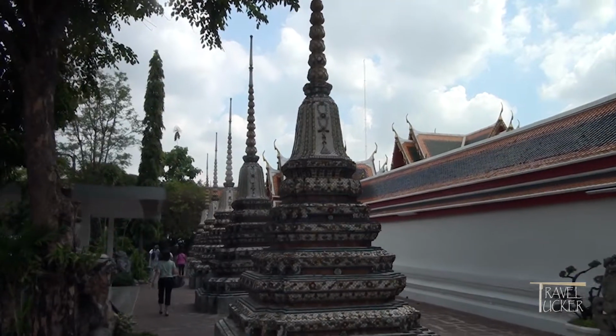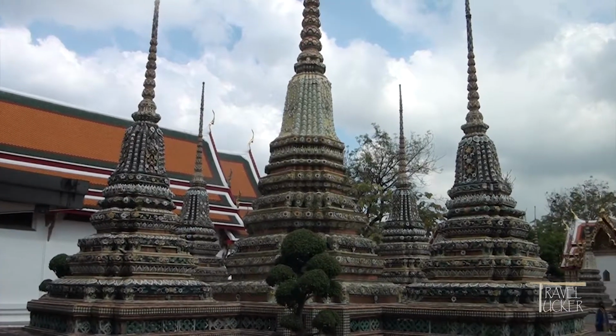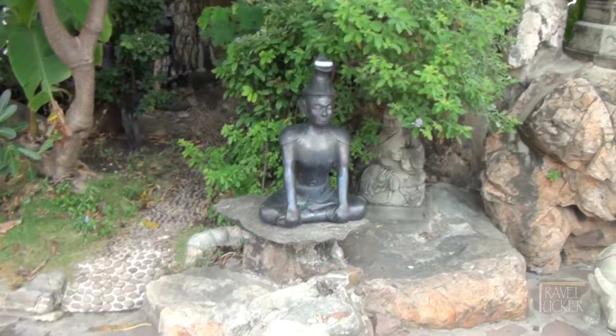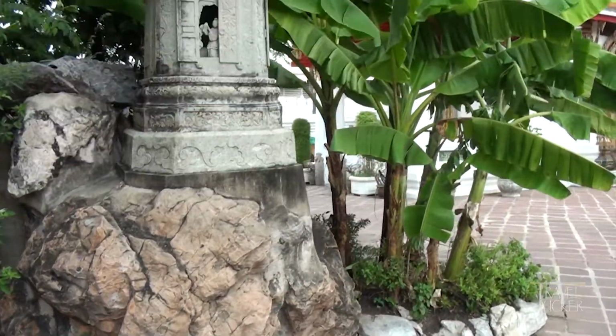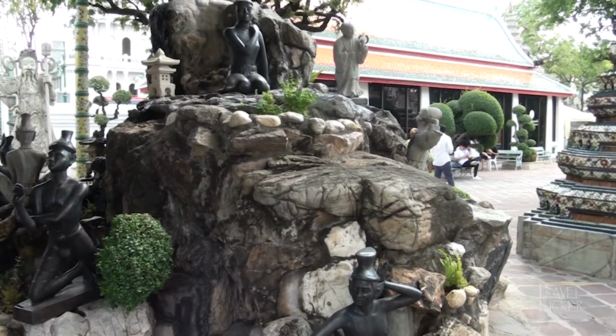The grounds of Wat Pho are pretty spectacular. They are just covered in sculptures and ornate, I think they're called stupas, the small spires. As you can see in the background, they're everywhere. And lots of small statues, Thai statues, but also the Chinese statues that came over as part of the ballast. And you can spend a ridiculous amount of time just looking at all the beautiful ceramic work, which in my opinion makes Wat Pho one of the best temples in the whole of Thailand to visit. It's just absolutely beautiful.